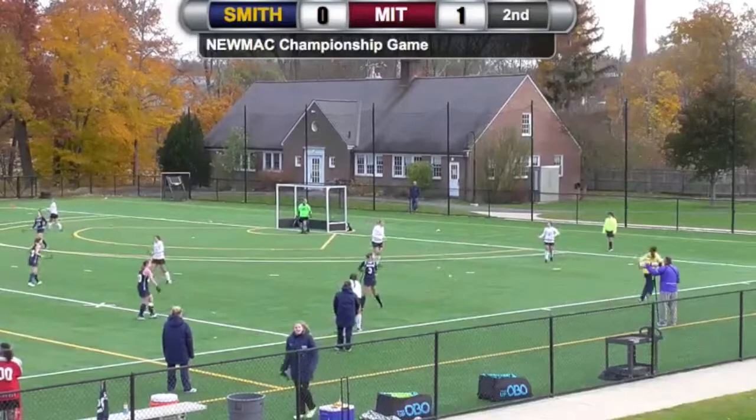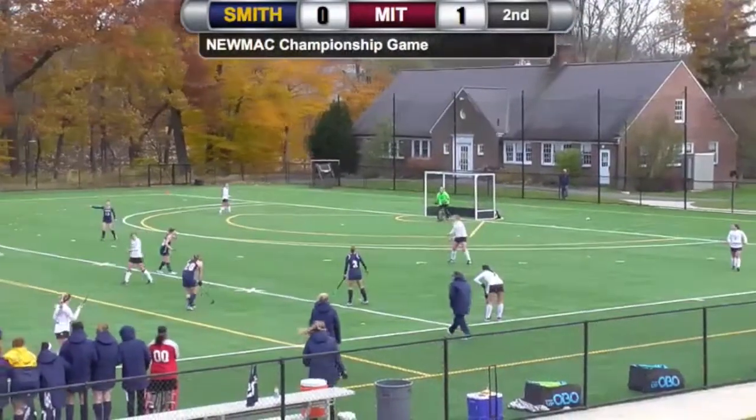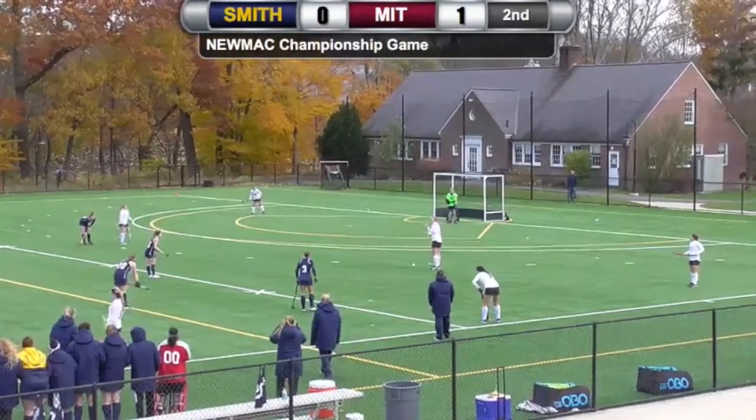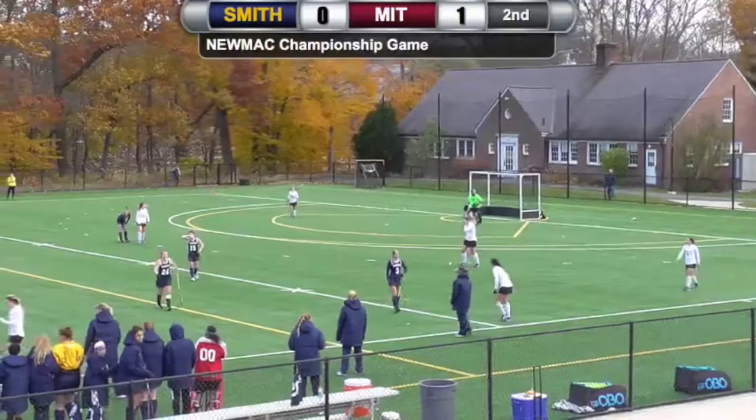Just can't seem to get to the mouth and finish it off. Smith has had way more than their chances. But Taylor Gray and the rest of her defense, including their goalie, Grace Moore, has done a great job. MIT's going to call timeout.